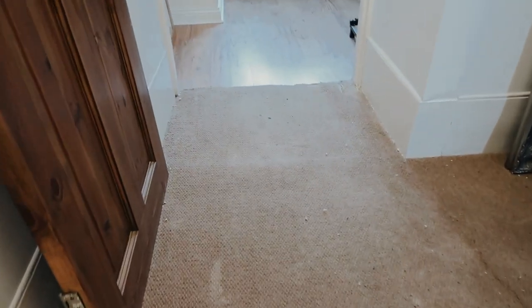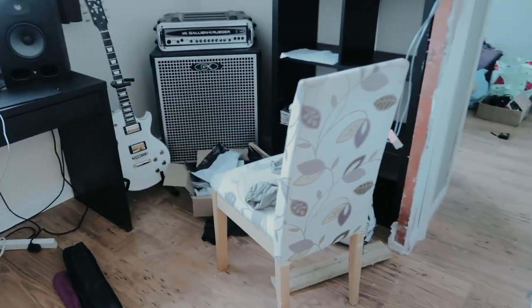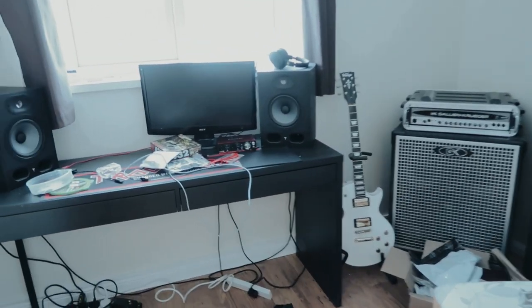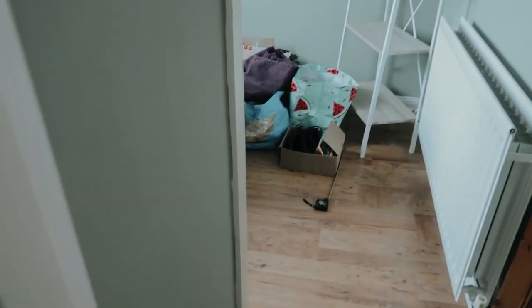Then we go up the stairs, and these stairs are definitely in need of a replacement. They're a bit filthy now, and we caused a bit of mess when we knocked down a wall in this room. So this is two rooms here. This one is going to be Andy's music studio. So he's gonna give this a nice makeover and have all his musicy things here. And this one through here is gonna be my office.